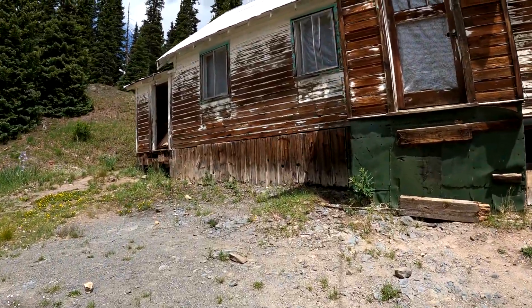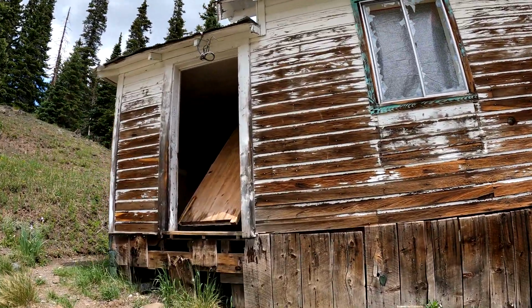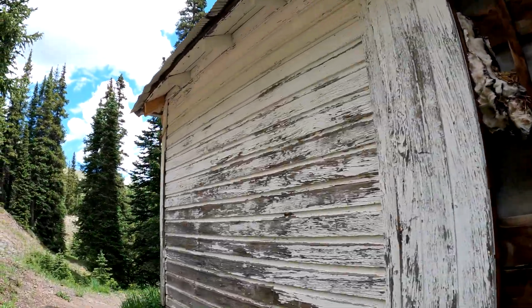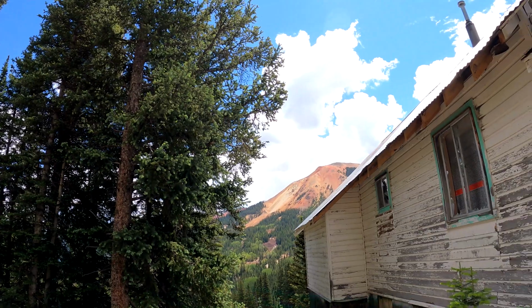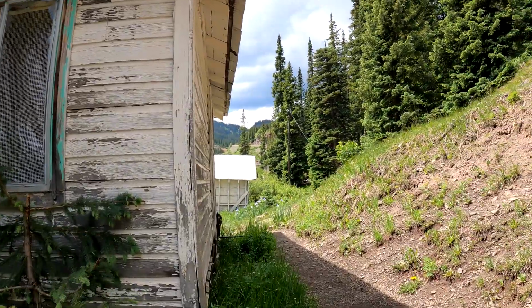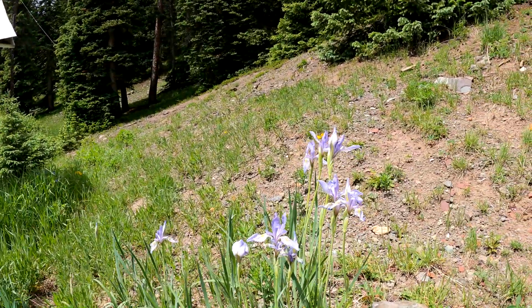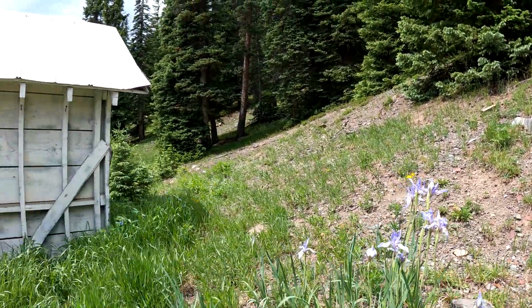I don't think I'm going to go into this one, but it does look like it has a pretty nice, look at that butcher block door. It's got a pretty nice fireplace in it, so let's go see that actually. Must be some more stuff over there. Weather. This is rugged. Amazing.